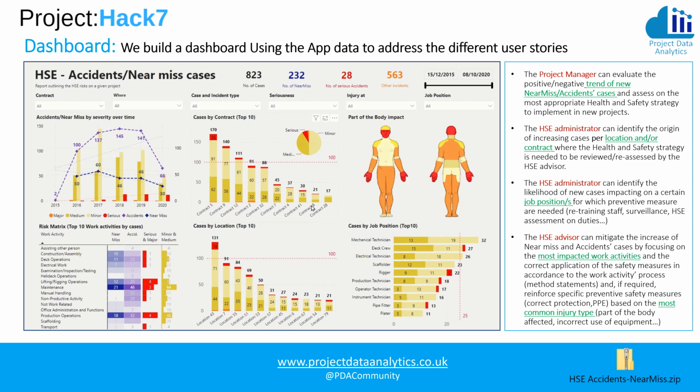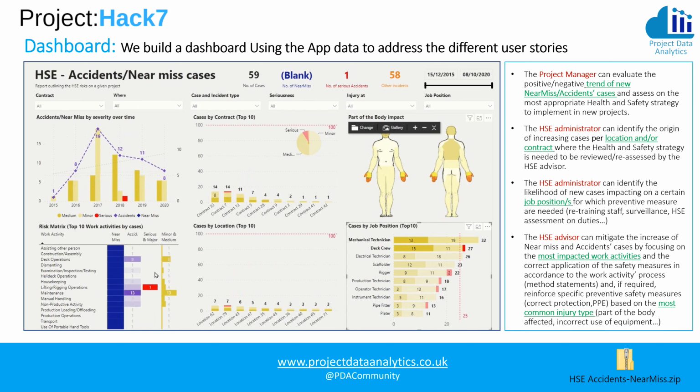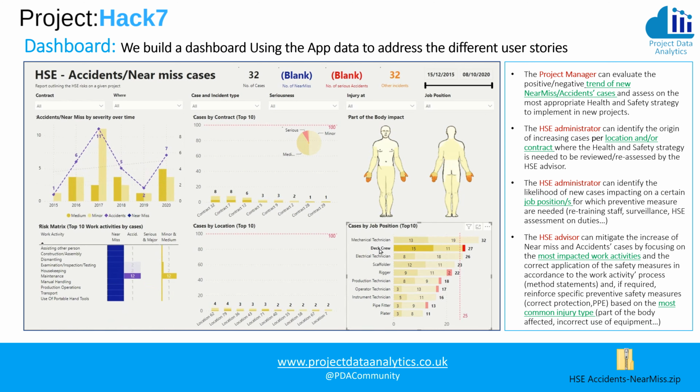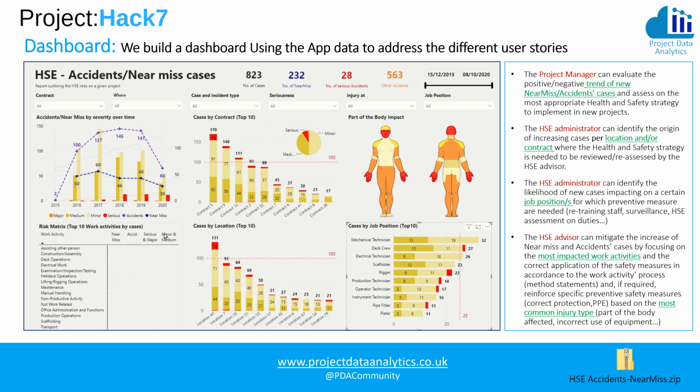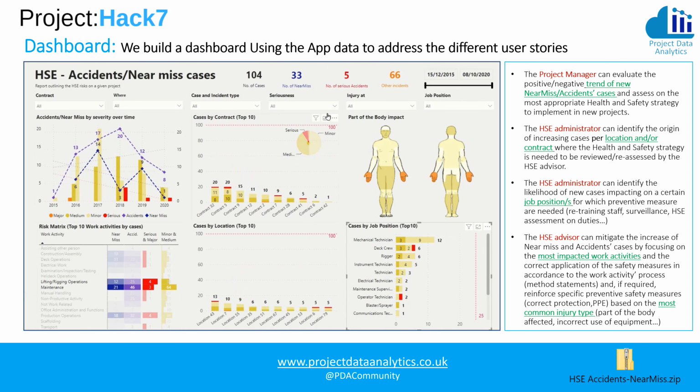Equally, a health and safety administrator can identify the new cases impacting on a certain job position so that she can reinforce the health and safety training plan. Finally, a health and safety advisor can identify the most impacted work activities and the most common injury type, so she can better focus on the correct application of a specific work methodology and correct this way.